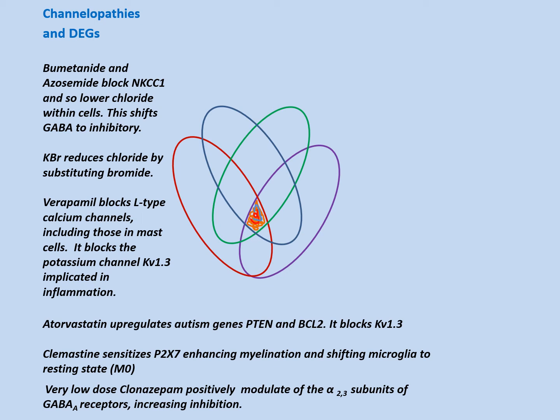Atorvastatin upregulates PTEN and BCL2. These are cancer genes, but they're also autism genes. It also blocks Kv1.3, as verapamil does. Clemastine sensitizes P2X7 receptors, and this enhances myelination and shifts microglia to their resting state. Both of those could be very relevant for someone with autism.